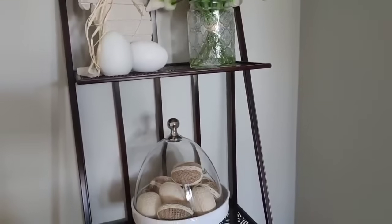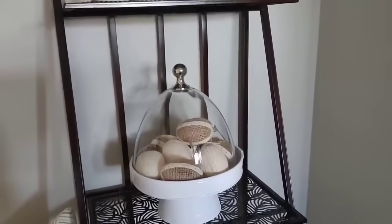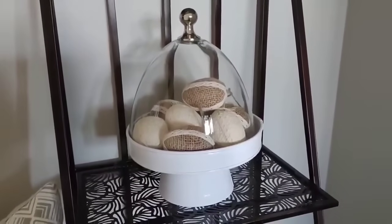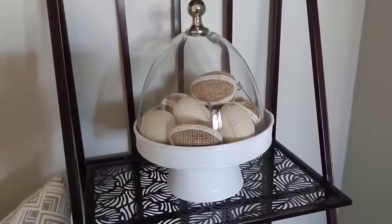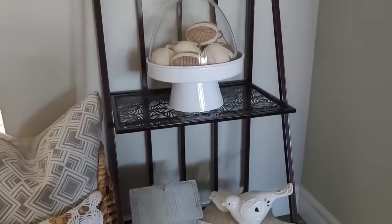This second little shelf just has some simple Easter eggs, and these are just burlap and lace. I found these at a store that I love to frequent called the Dublin Mercantile, and I believe they were $10 or $15 for a pack. And I just love the simplicity of them in the cake stand.